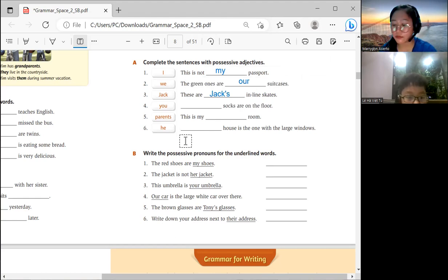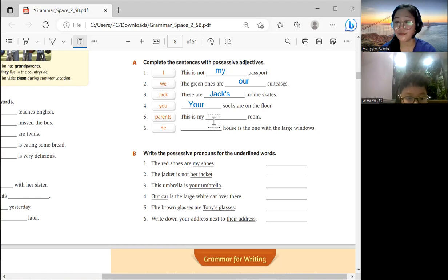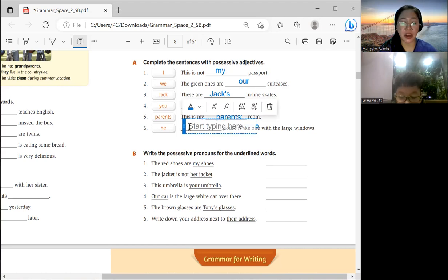Your socks are on the floor. Yes, your socks are on the floor. That is correct. Next one, number five. This is my parents' room. Very good. Next, number six. His house is the one with the large windows. All right. Correct.